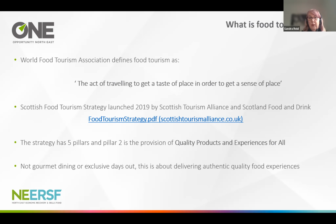So what I've given you here is a link to the Scottish Food Tourism Strategy, which was launched in 2019 by STA and Scotland Food and Drink. So you can have a look at that at your leisure. But just to take a look at this now, the strategy has 5 pillars. And I think the most important of these is pillar number 2, which looks at the provision of quality products and experiences for all. Now, here I'm not talking about fine dining. I'm not talking about a gourmet event. I'm talking about authentic and quality food experiences. So it might be a bowl of Cullen Skink in a beachside cafe, or being welcomed with a really great dram after a foraging walk.